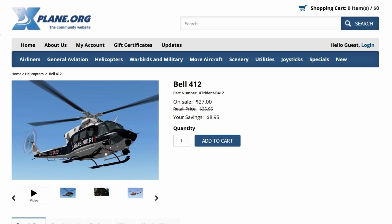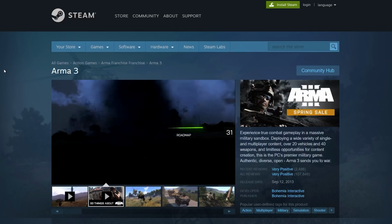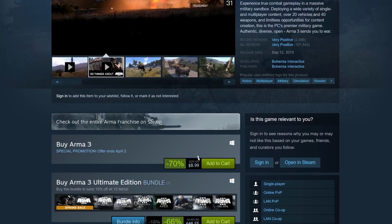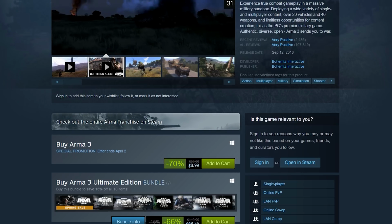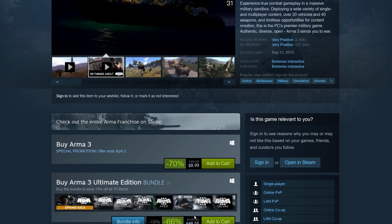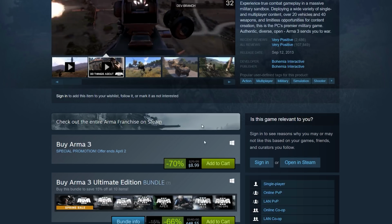Again, back over on to X-Plane.org, and as I said, there are sales on a number of things, but Sergio specifically pointed out these helicopter ones. The Bell 412 from X-Trident, which is actually a very nice helicopter, is discounted from $35.95, I'm still trying not to sneeze, to $27. Over on Steam, Arma 3. A lot of you simmers are very much into the Arma stuff as well because it is actually pretty realistic. Huge discount there of 70%. $29.99 down to $8.99 for Arma 3 on its own, or the Arma 3 Ultimate Bundle, which has absolutely everything in it. Normally $140, discounted to $48.55. Hundreds of hours of sim-like content in there.